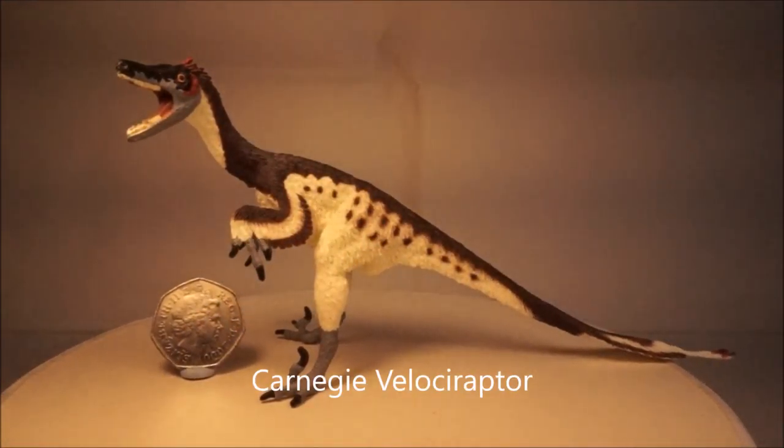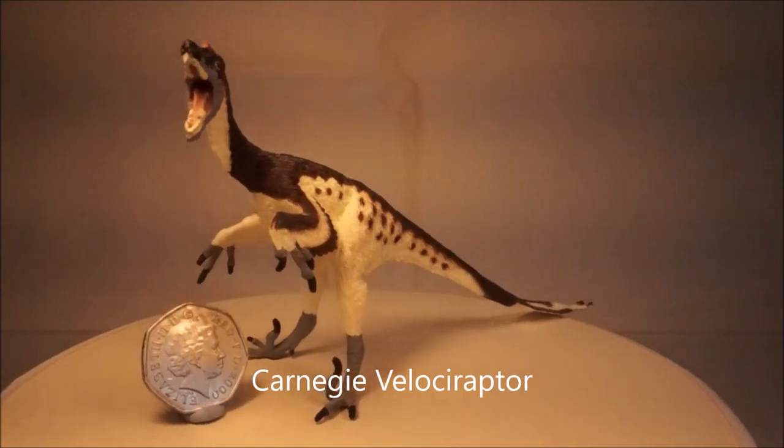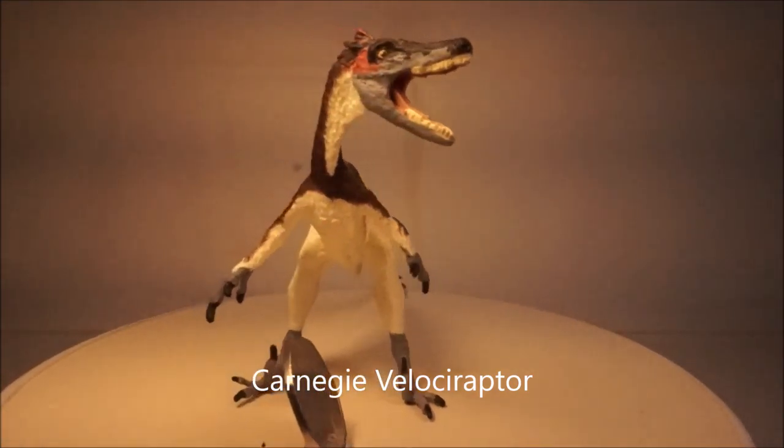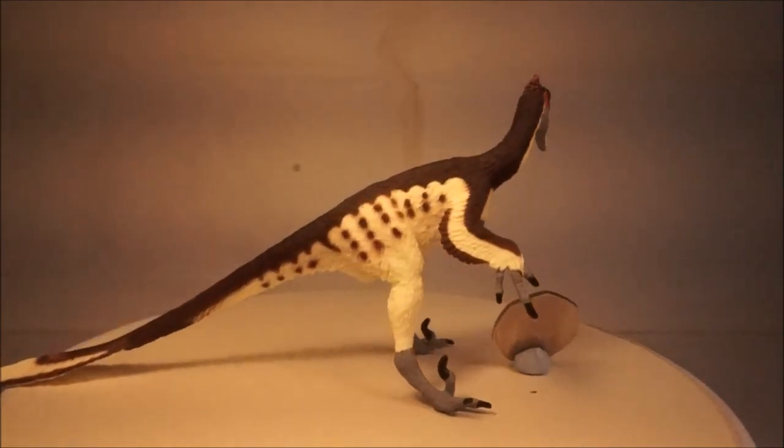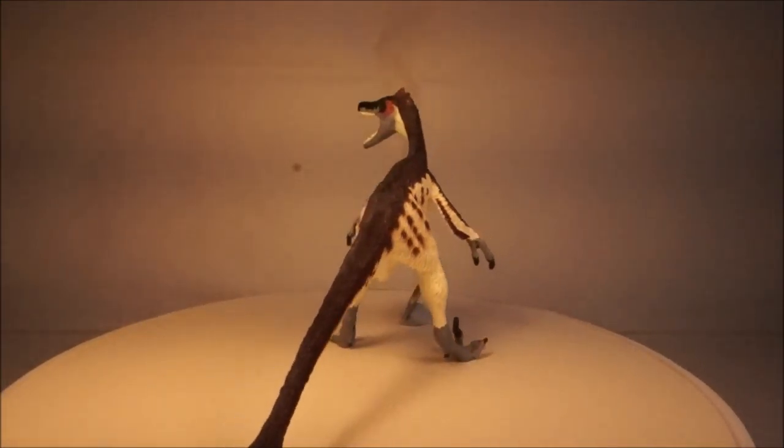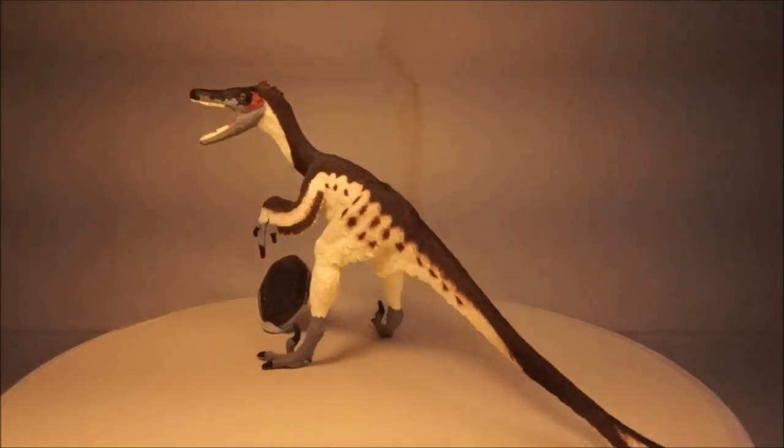Number 2 is from Carnegie in 2015, their last model in fact, sad face. It was the best, very bird-like, but perhaps a bit too slim.